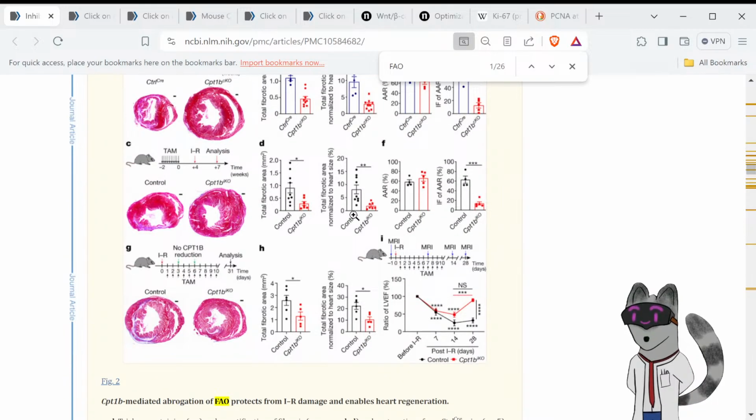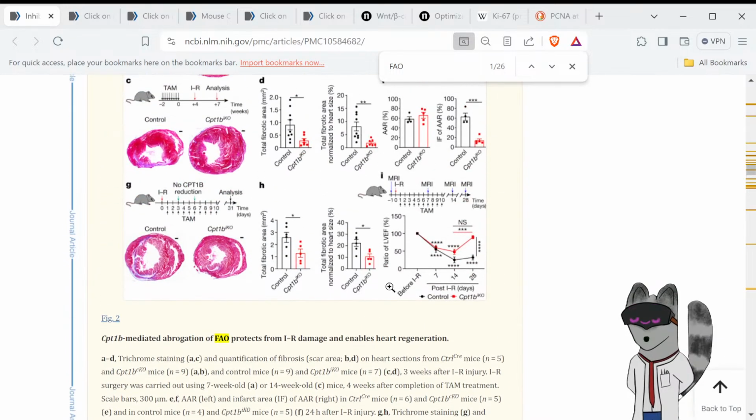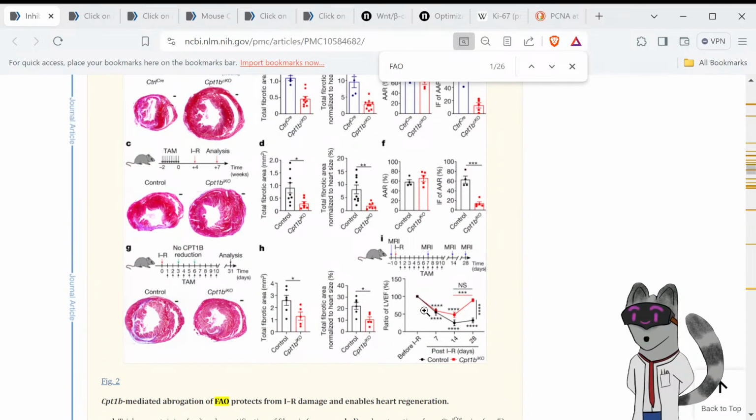All right, nice. And then this is their methodology. And then more data. So looking at more fibrotic area, again, we see a nice decrease. And then here is a ratio of the LVEF, the LVEF. Left ventricle ejection fraction. All right, so this is looking at the left ventricle. And we see a marked improvement.